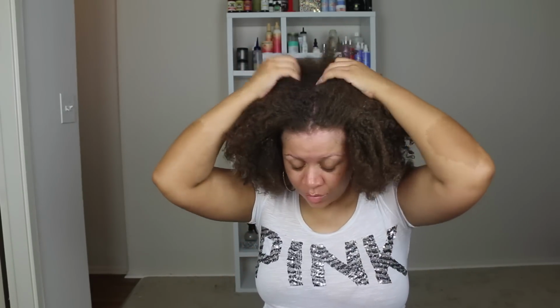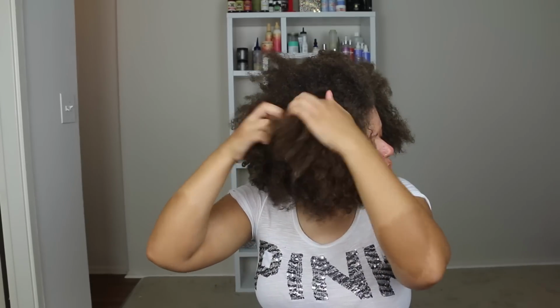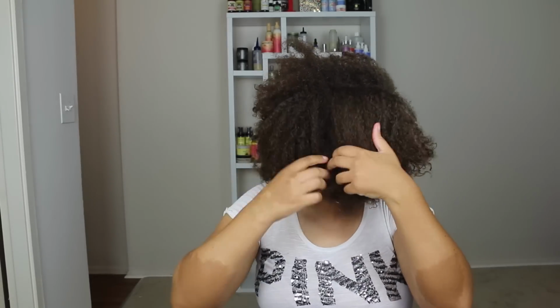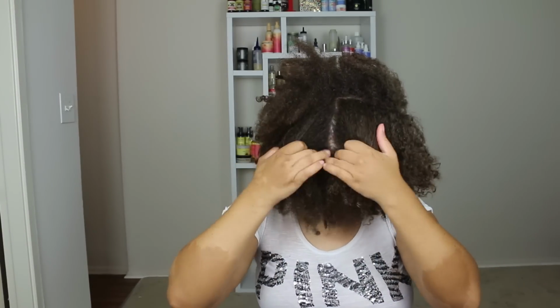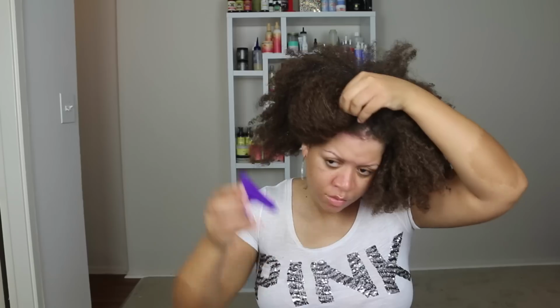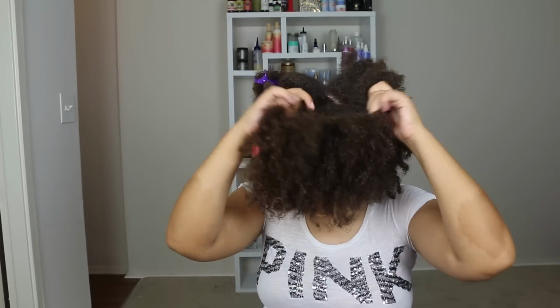As you know, I always do a treatment before I shampoo my hair, whether it's an apple cider vinegar treatment or pre-pooing or another treatment from another brand. But I need to make sure that I give my hair the TLC that it needs. Even though I don't have the color in my hair, I still need to make sure that I'm very, very diligent about treating my hair.